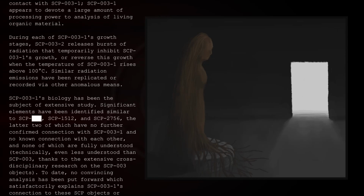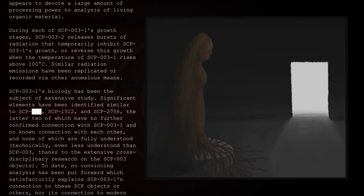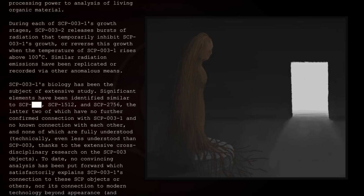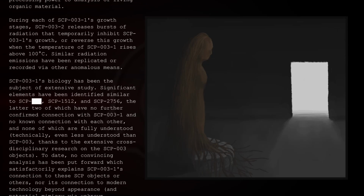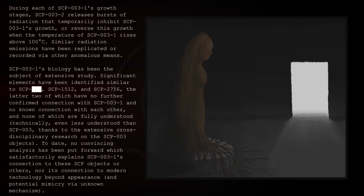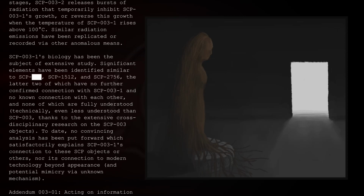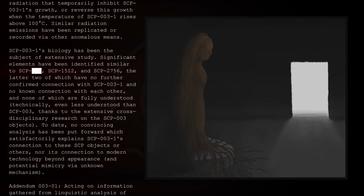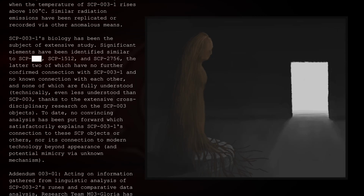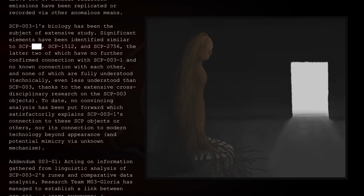SCP-003-1's biology has been the subject of extensive study. Significant elements have been identified similar to SCP-1512 and SCP-2756, the latter two of which have no further confirmed connection with SCP-003-1 and no known connection with each other, and none of which are fully understood. Technically even less understood than SCP-003, thanks to the extensive cross-disciplinary research on the SCP-003 objects.